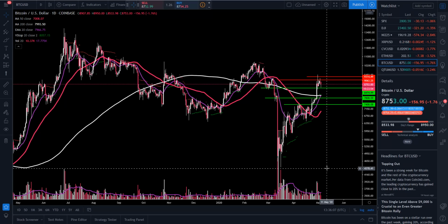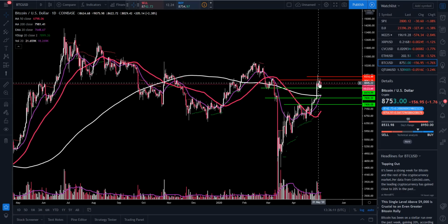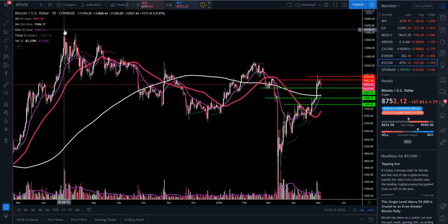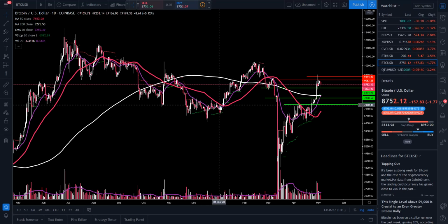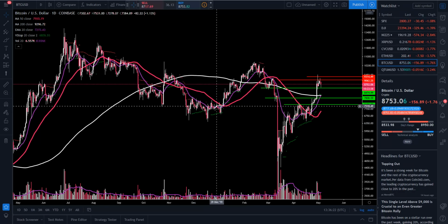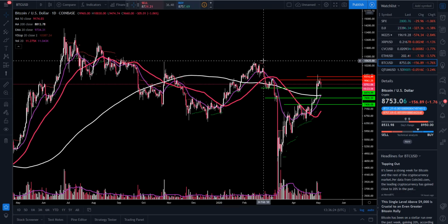What I want to talk about for Bitcoin today is the fact, are we topping out? Is this going to be a top over here, just like we had back here when we hit that $14,000 and we topped out and then we started that downtrend? You can see over here when we got down to around 6,400, we had that inverted head and shoulders. We made it back up to about $10,500, $10,600.